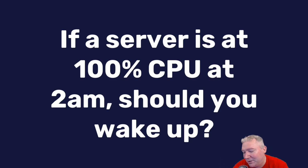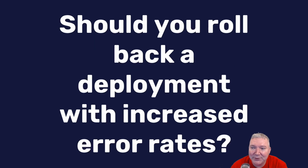Now, the response I usually get from my guys when I ask them this question is, it depends. And it does depend, but what does it depend on? Usually we go back and forth a bit and we come back to, well, what's actually happening? What's the user experiencing while this is happening? And that's an interesting response.